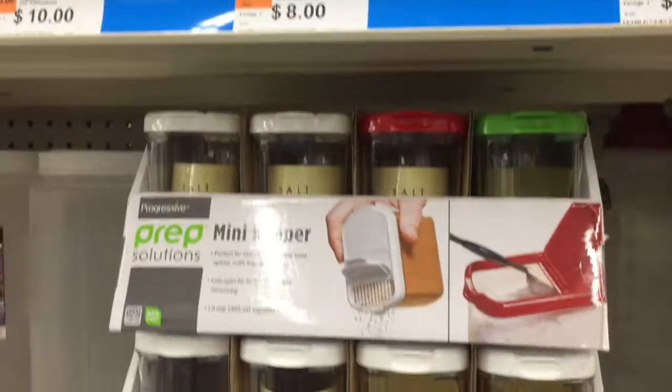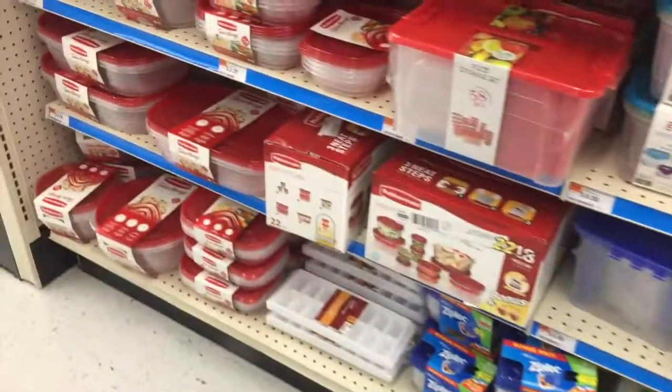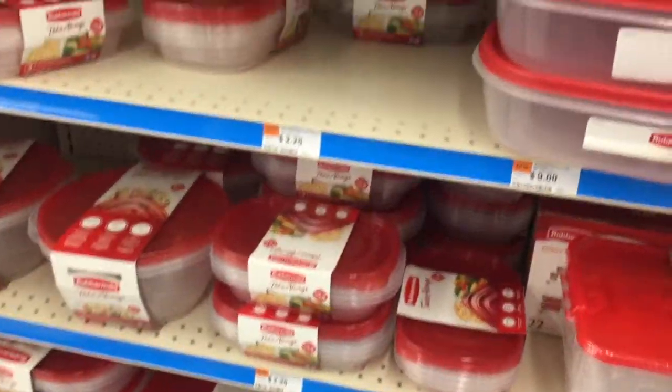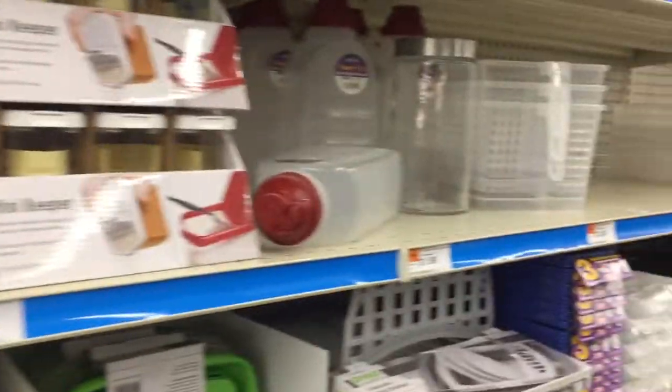They also have all these little mini keepers. And they do have, along with everything else, just like a lot of places, storage containers. But for the price, you can get quite a bit here at Big Lots. So typically I'm doing this with a selfie stick, which has a little built-in microphone type thing, and I can control it, but I'm not able to inside Big Lots here.